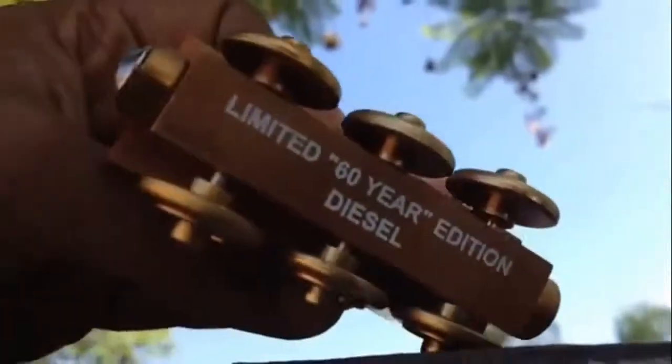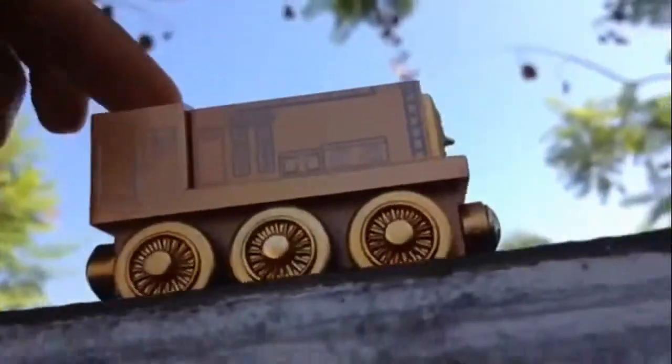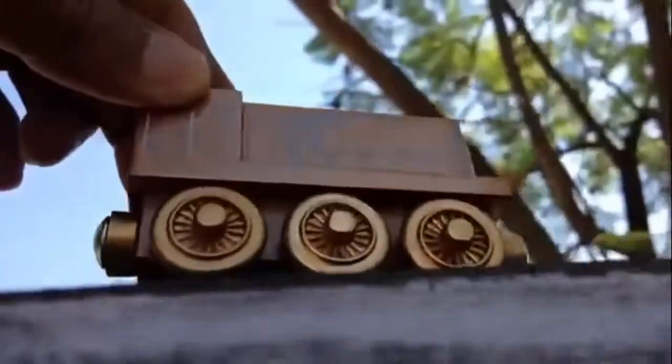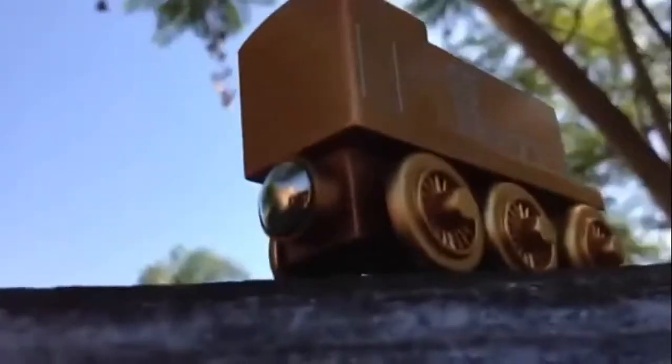And let me show you. Limited 60 years edition diesel. Pretty cool, huh? I like the wheels. These wheels are pretty cool. And this is brand new.